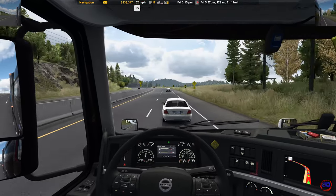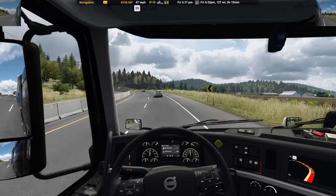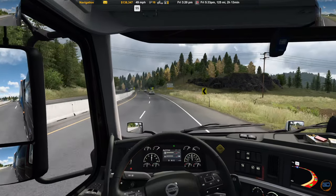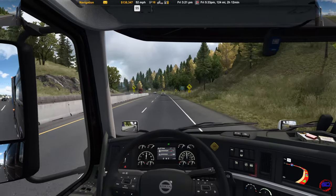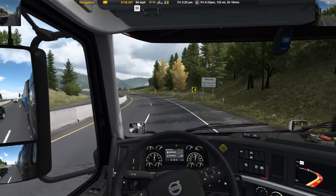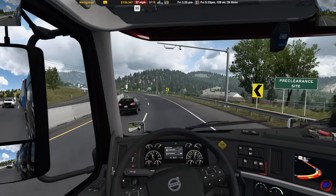Get in front of me and hit the brakes, you Crown Vic driver. Weigh station, 1 mile. Lean for the PrePass. Following cab signal.